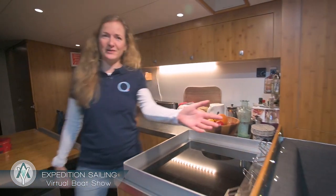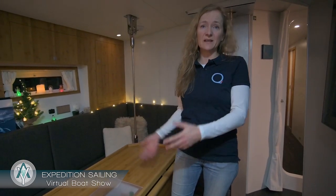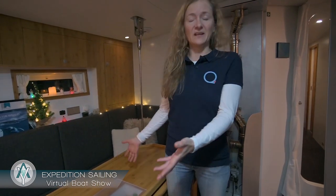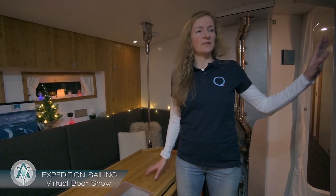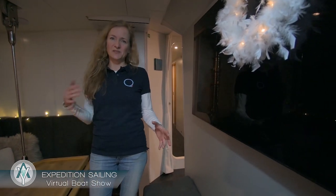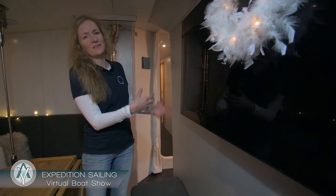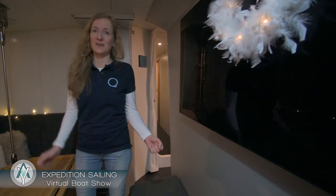We can go further in the saloon. Here is one of the rest areas and the dining place. And we also have this massive television. Why do we have that? Because it's amazing for the images in the evening, all the pictures that you will have taken. And we can also watch a reportage and that kind of stuff, which are very interesting.